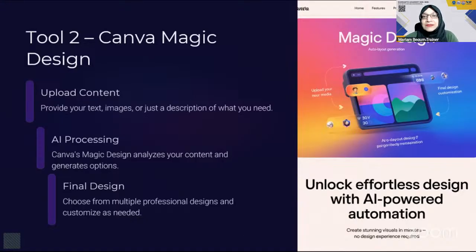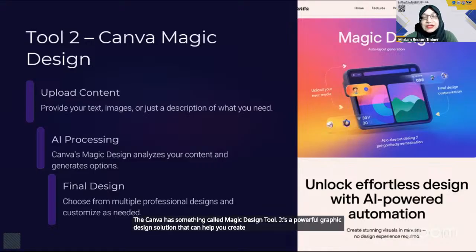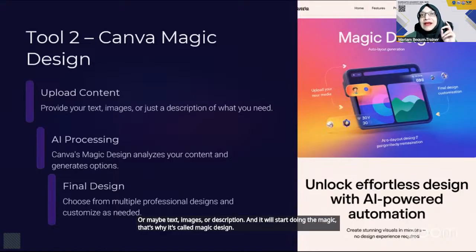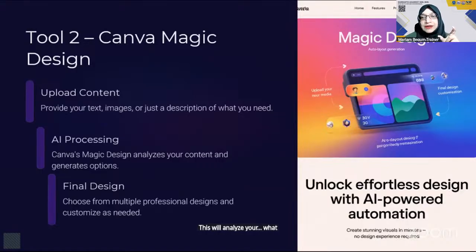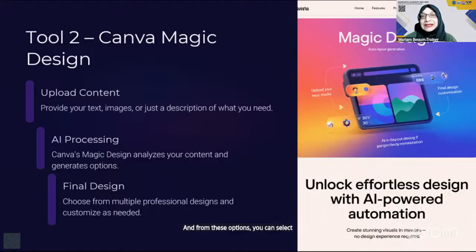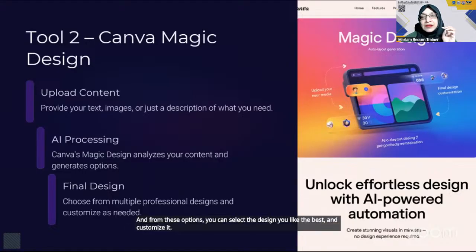Canva has something called the Magic Design Tool. It's a powerful graphic design solution that can help you create professional looking designs quickly and easily. You just need to provide your content, a one-liner for example, or maybe text, images, or description, and it will start doing the magic. That's why it's called Magic Design. This will analyze what you want, your content, and generate multiple design options for you to choose from. Then from these options, you can select the design you like the best and customize it to fit your needs.